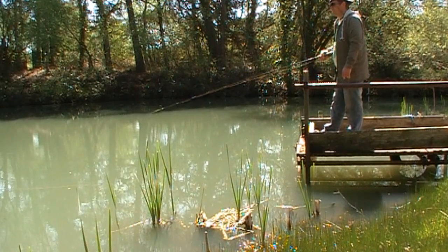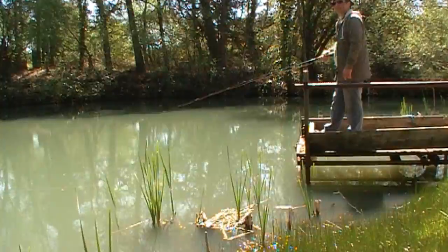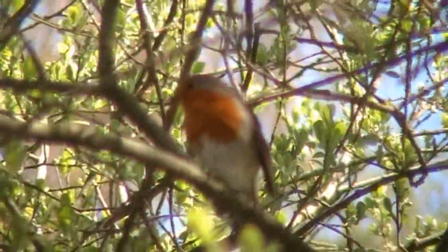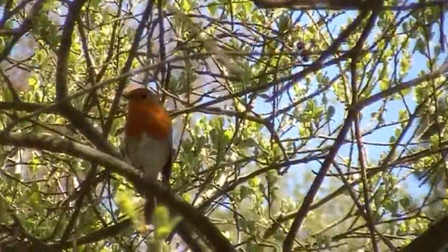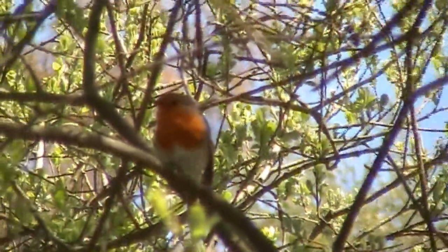Give that a few seconds to sink. Got a lovely robin singing in the tree here. There he is. Really lovely. It's beautiful. Lovely robin.